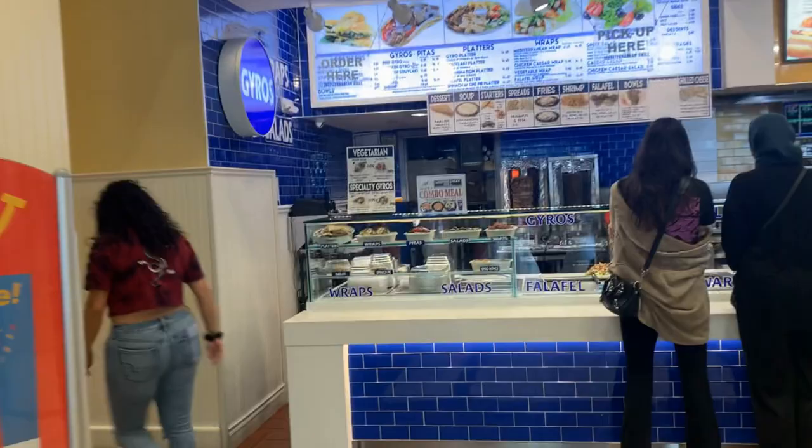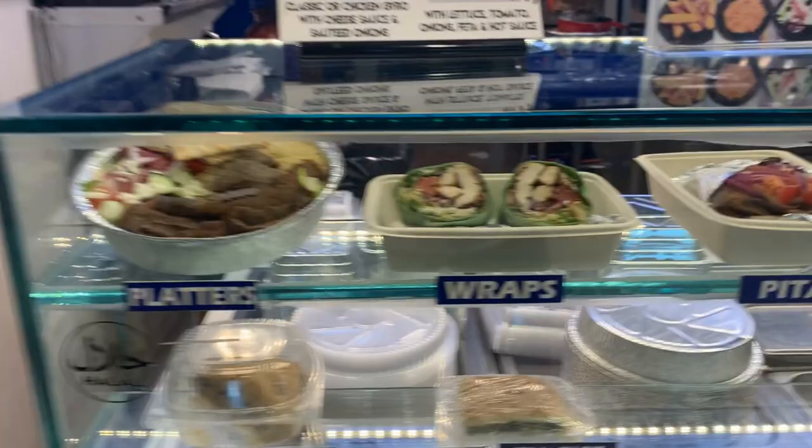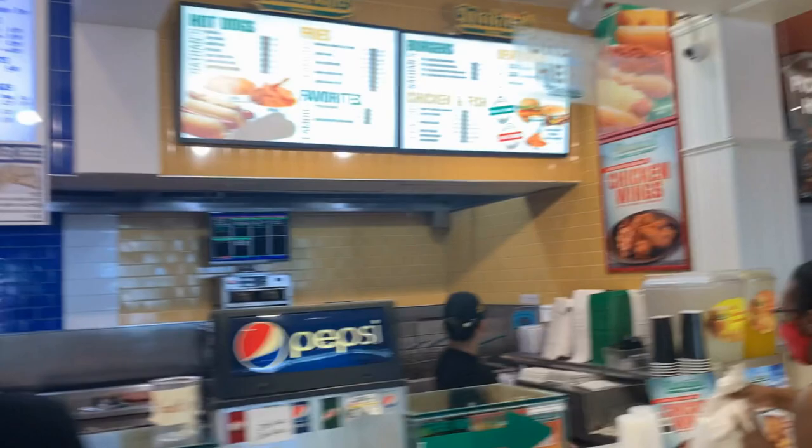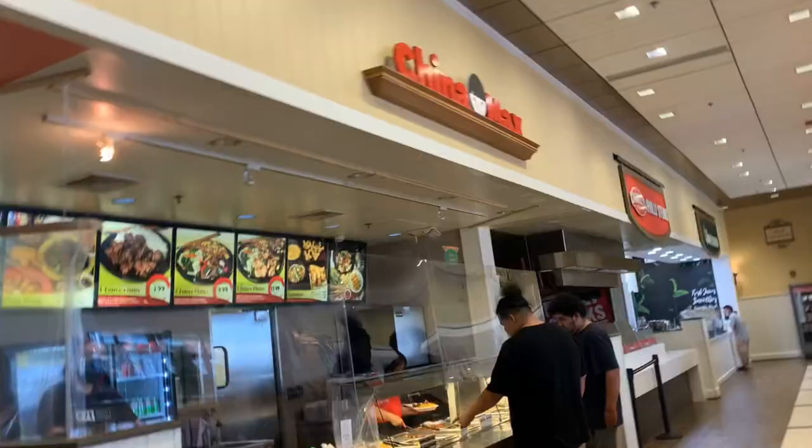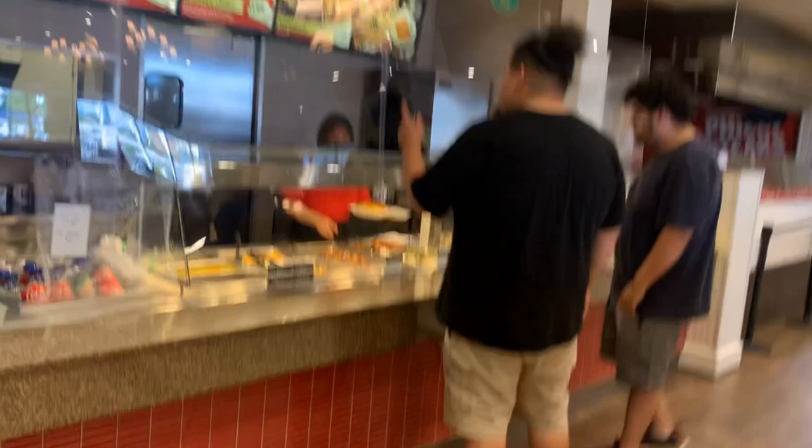The Cinnabon looking good though. Auntie Anne's. They got a McDonald's over here. This place, I ate from here. That place is not bad. I might give me a bowl to go. But I'm hungry. We have food. Steak. And this one. So yeah, I'm gonna get me a bowl. And then finish up.